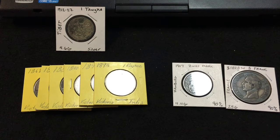I just wanted to go over some of my pickups from today at the gold buying LCS that I work at a couple days a week. I didn't pick up a lot this week.